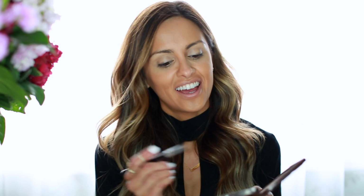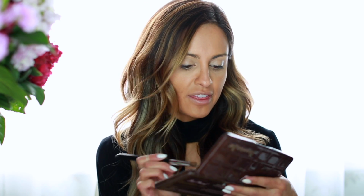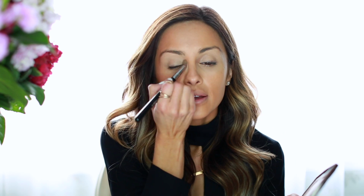Okay. Now I'm going to go on to my eyes, and I've been using this Too Faced chocolate bar forever. I like to mix a couple of the colors. As you can see, I don't have a lot left. I start with the white chocolate, and I apply that above my eyelid.